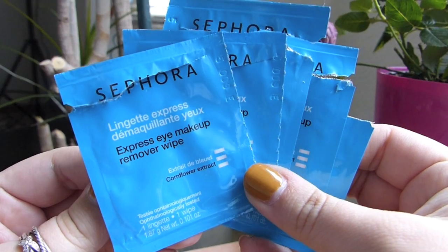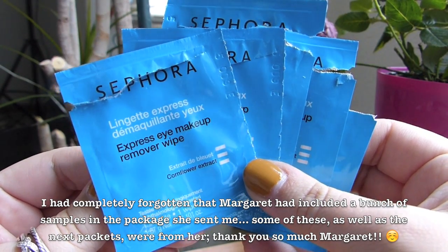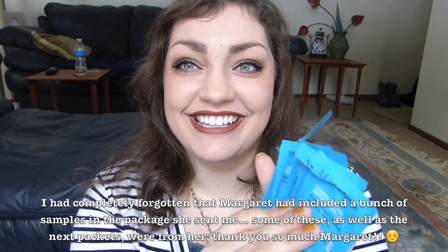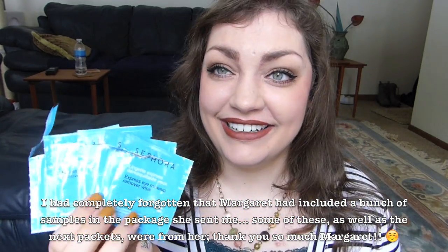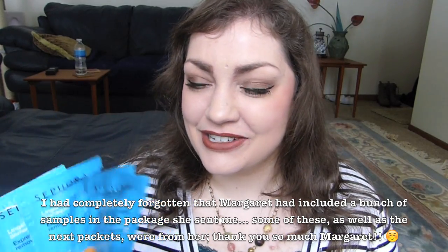I had a bunch of these Sephora eye wipes, the Sephora Express Eye Makeup Remover wipes. I don't remember how I ended up acquiring 5 of these. I'm sure in just Sephora orders and stuff, I ended up ordering these, but they were fine. They were just little moistened towelettes. I tried using them on my eyes once, but they removed my eyeshadow and didn't even come near removing my mascara, waterproof or regular. They just did not work for that.